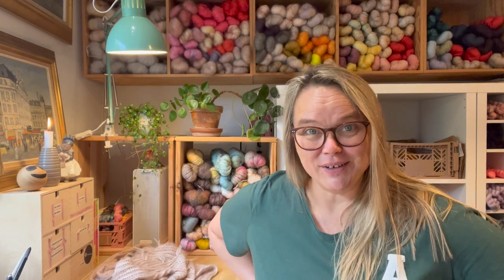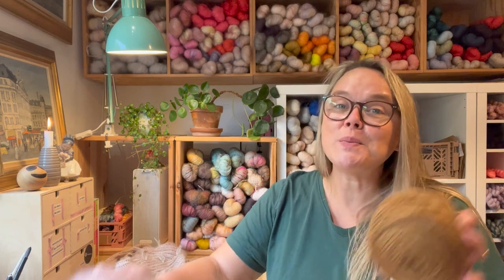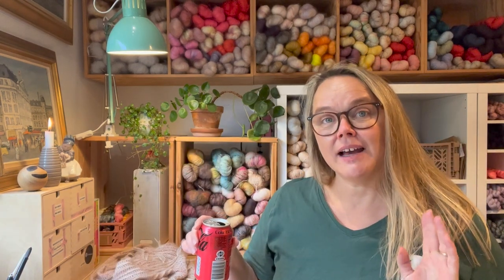Okay, so enough about boobs and boob hats. I will let you know when I have figured out everything about that hat, and of course when it's ready for purchase.